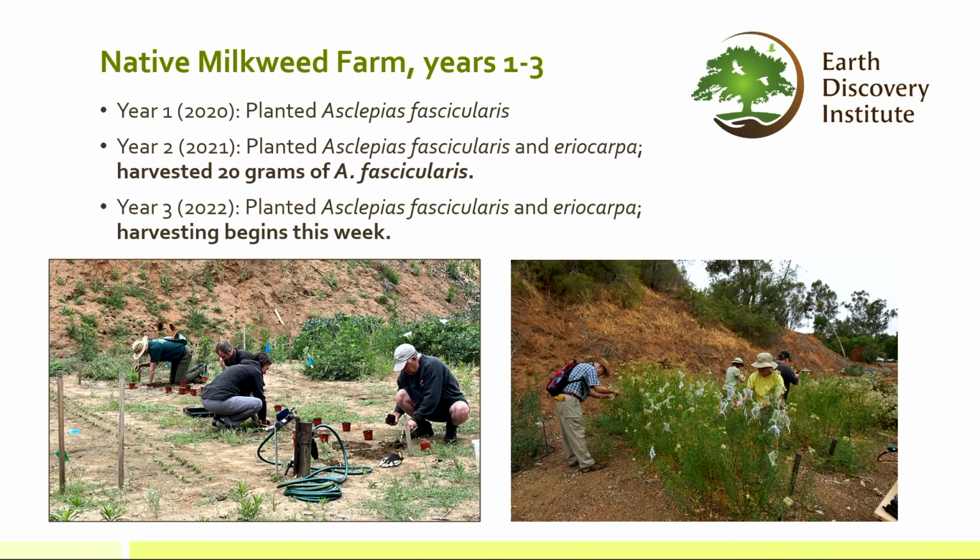In summary, over these 3 years, year 1, we planted 3 rows of fascicularis, the narrow-leaf milkweed. Year 2, we planted 2 more rows of the narrow-leaf and another row of Areocarpa. And we've done the same thing this year in 2022, 2 additional rows of fascicularis and 1 row of Areocarpa. That second year, we were able to harvest 20 grams, so not as much as S&S Seeds with their pounds, but you know, we're not a nursery. And year 3 we're harvesting right now, so maybe we'll be in the pounds. We'll tell you next week. The harvesting is happening at the moment.